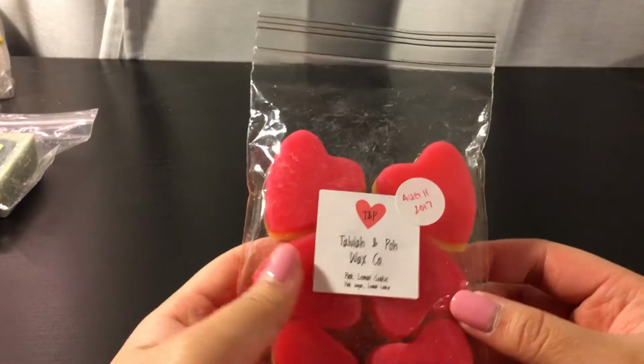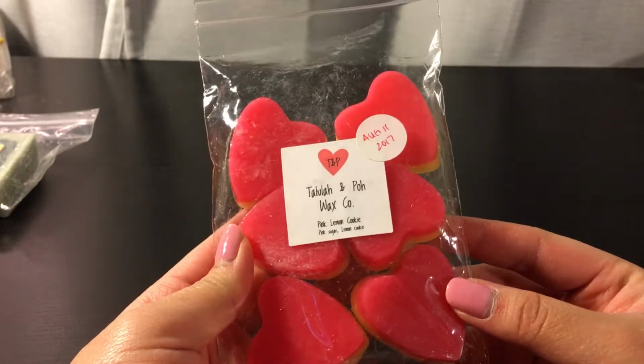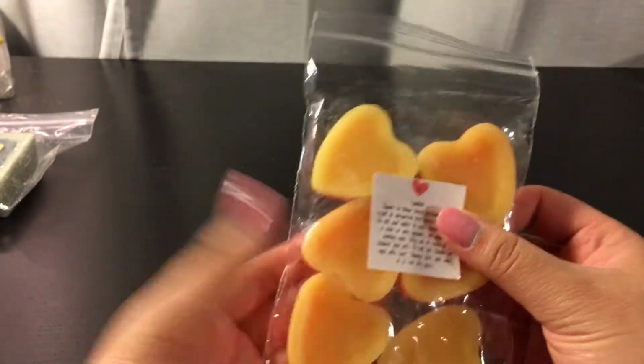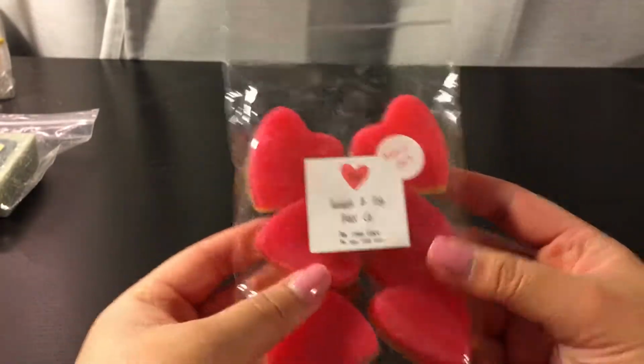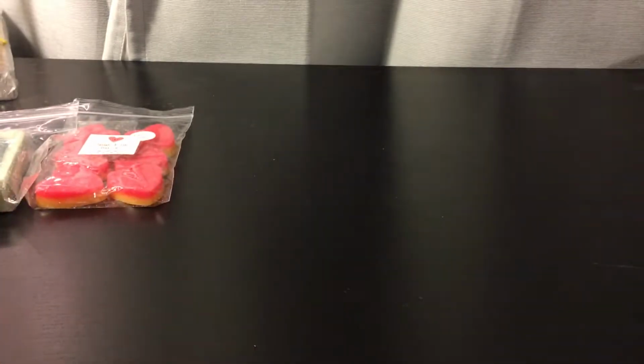Then I have Tallulah and Poe Wax Co.'s Pink Lemon Cookie, which is pink sugar and lemon cookie. It's really pretty. It's yellow and pink. And yeah, I just want to get through this and get this one out of my collection.